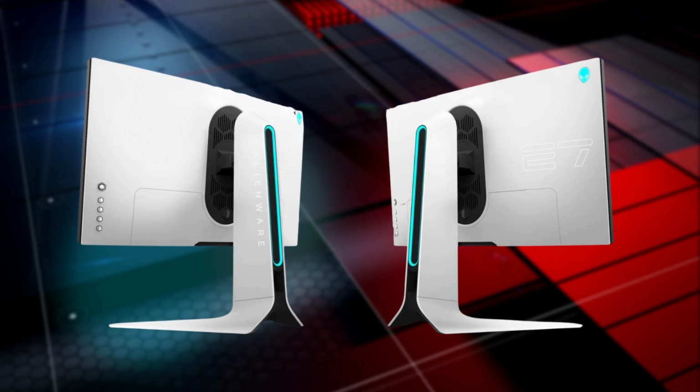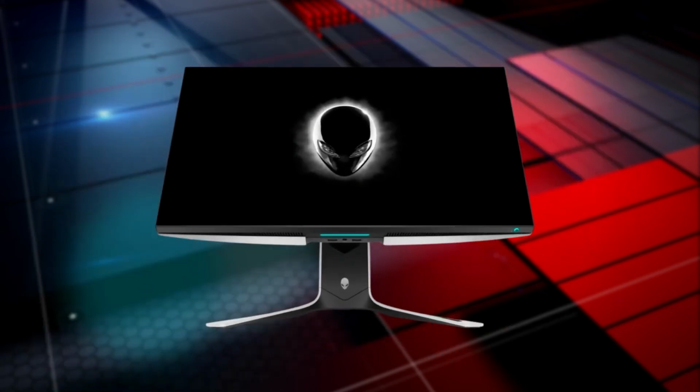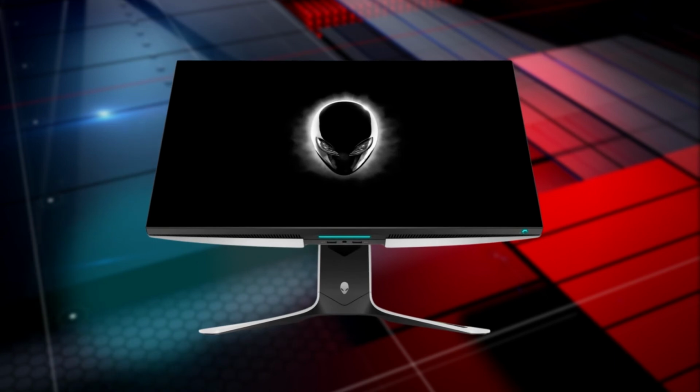Since this is a bulkier monitor, there isn't as much articulation in the stand as you'll see from its direct competitor, the Asus ROG Strix XG279Q. However, you'll be able to raise and lower the monitor, as well as some tilt and swivel capability. Plus, it's VESA compatible if you want to mount it to a wall or use a desk mount.